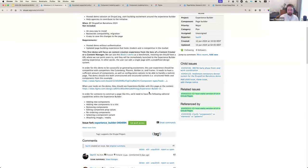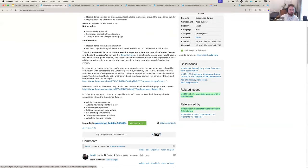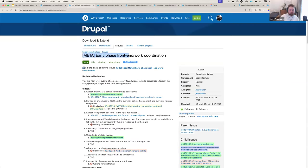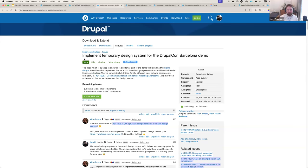There's a couple of sub parts of this work. There are 2 child issues today. This is the parent issue, which is defining the high level vision: these are the things that we want to have in the demo, and this is how we are planning to approach that. Then we have 1 issue, which is this early phase front end work coordination, for the things that we need for the experience builder itself. And then we have another one, which is for implementing that design system that I showed using SDC. Obviously we would have to work on these 2 things in close collaboration so that we can make sure that anything happening on the design system side works on the experience builder itself.